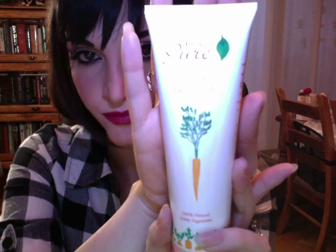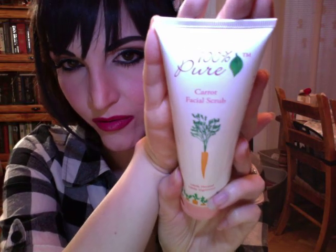Now, another product that I use often is the 100% Pure Care facial scrub. It's made of 100% pure natural stuff, and the main ingredient is the carrots. So carrots are amazingly good for your skin, and I use this once a week as a scrub. As you normally use a scrub, I just put it on my face, and it works pretty well and it leaves my skin soft. This is about $18.